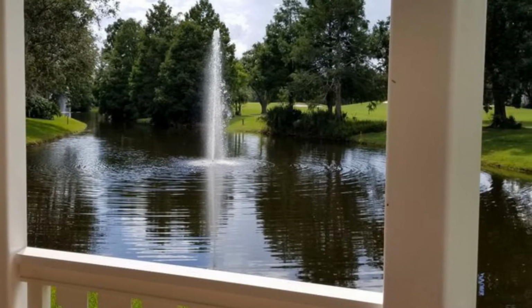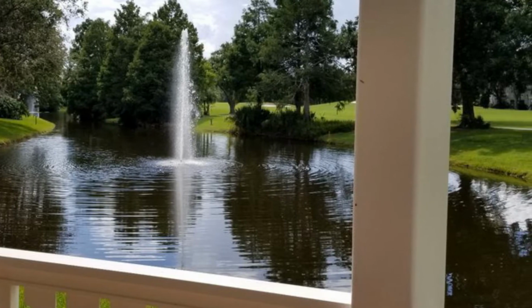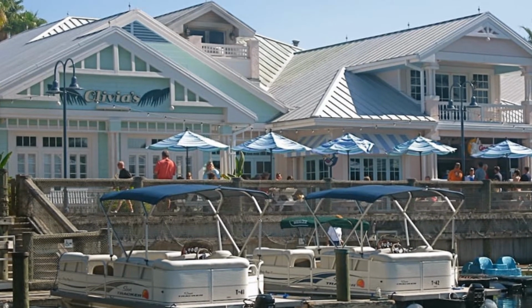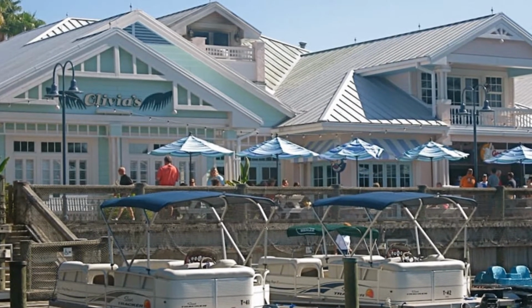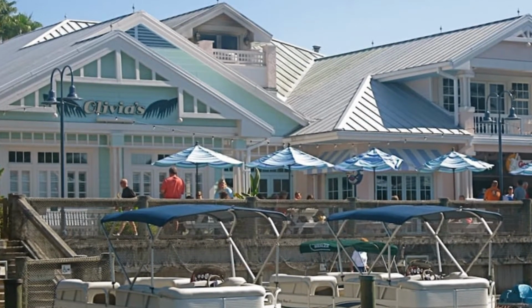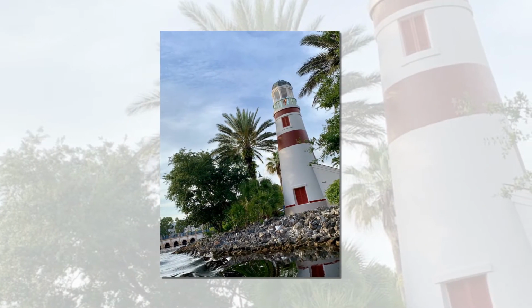So what's the theming of Old Key West? It may be obvious. Let's see. I'm going to go with Old Key West. And there is a story behind it. Do you know the story behind the resort and how it got its name? I may have heard it before, but I don't remember it.